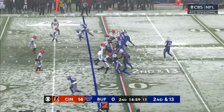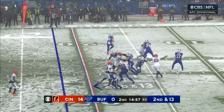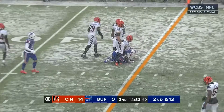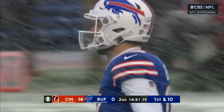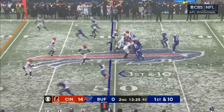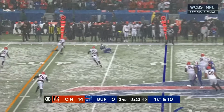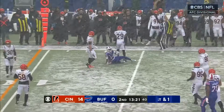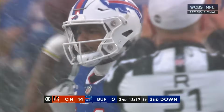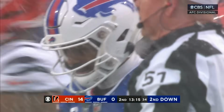The 2nd and 13 after they just sat down. The last play of the 1st. Fires it in there for a 1st down. Their 1st of the game. That's Diggs with the reception. Once you look and start moving your body weight one way, you can't recover. Hendricks and Hubbard both out for this snap, and it's a quick toss to Diggs. Here they come back in, 91 and 94. 7 yards on the catch by Diggs.